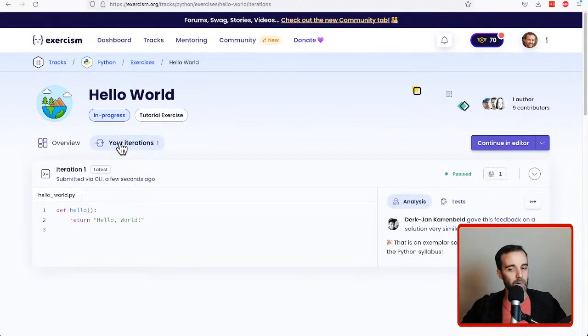Exercism will keep track. You can submit multiple times and you can have different versions. So let's say you've got a version that's either not passing or it is passing and you find a better way to do something. They actually encourage that, to try different ways to do things. But with this one, we clearly don't need to do that at all. So it gives us our result here that it passed.